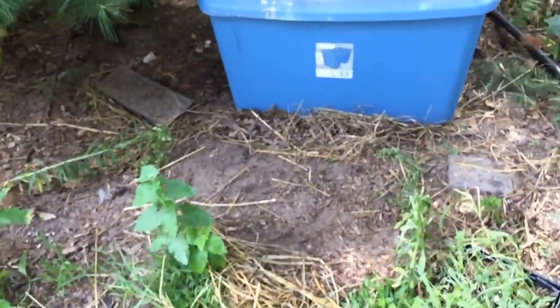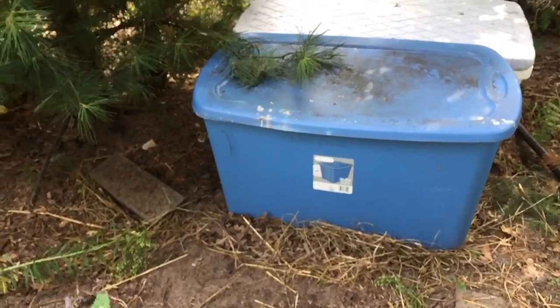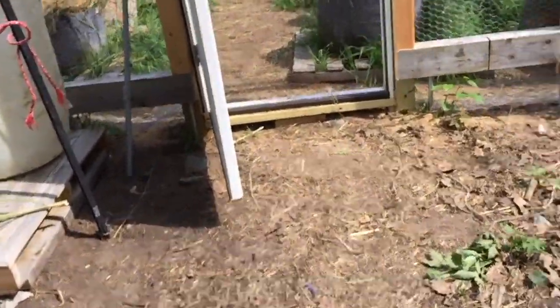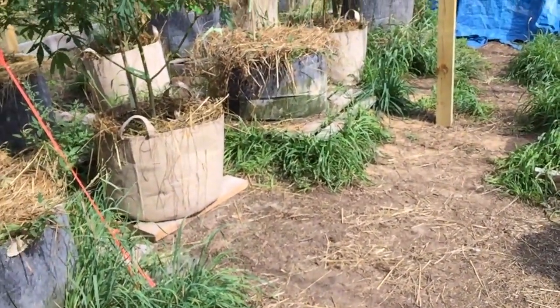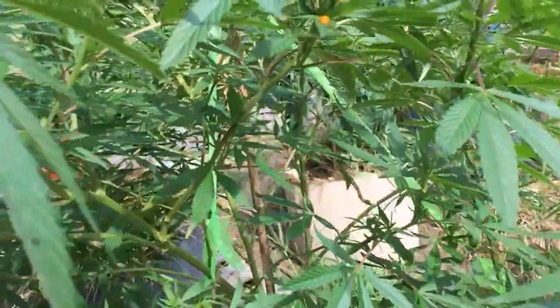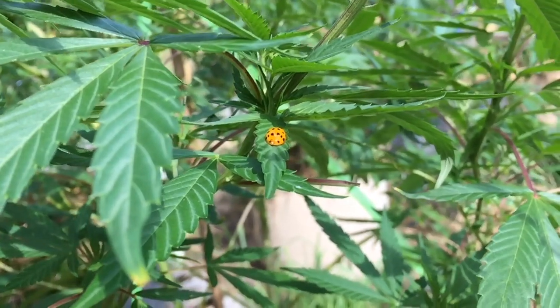I don't know how many hundreds of thousands of worms there are in that container, but I bought 3 pounds at the beginning of this season when I had to re-amend my 45-gallon no-till pots. And I think I used 2 pounds, maybe 1.5 pounds, and just threw the others in there. So, look at this. The lady likes the fruit.